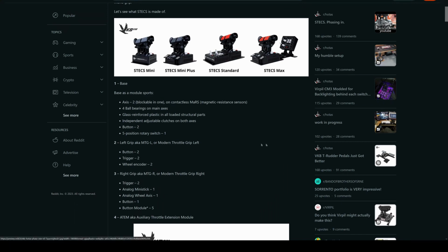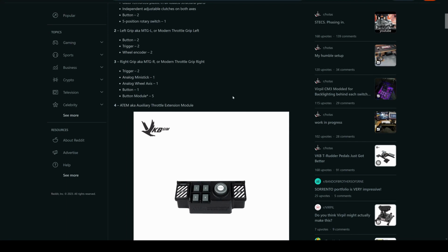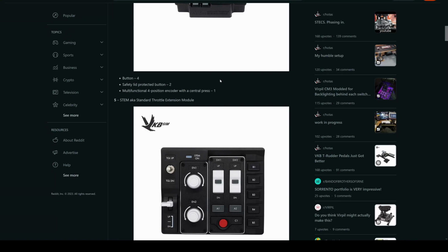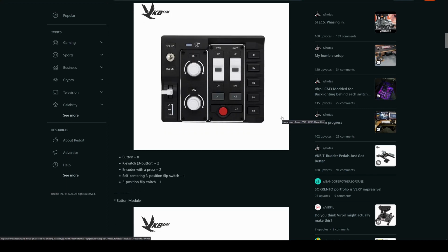And then you will have 2 extension modules. First is ATEM, aka Auxiliary Throttle Extension Module, that will have 4 buttons, 2 safety lead protected buttons, and 1 multifunctional 4-position encoder with a center press. The second extension module is called Standard. It got much more features. You can see 8 buttons, 2 base switches, 2 encoders with a press, 1 self-centering 3-position flip switch, and 1 3-position flip switch.